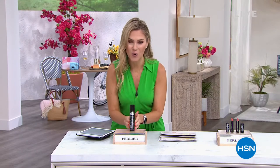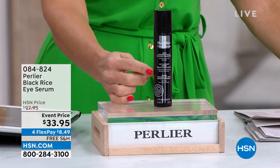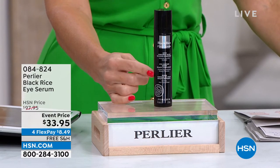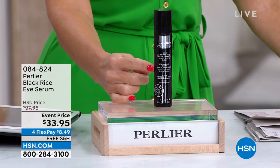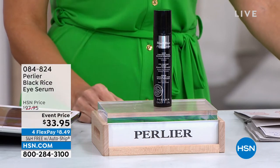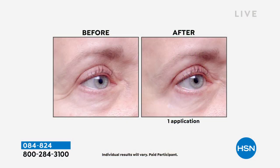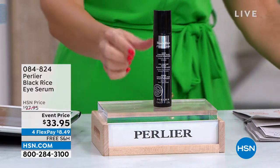I wanted to show that we have the opportunity to buy her black rice eye serum. This is what she calls her flash effect. Save for my show, it is 3 times the normal size, and look what we've done. We brought the price point down from nearly $98 to under $9. I do have this on auto ship, and you will want to get it on auto ship when you see these results. Clinical results within 5 minutes to reduce your wrinkles by 42.34%.